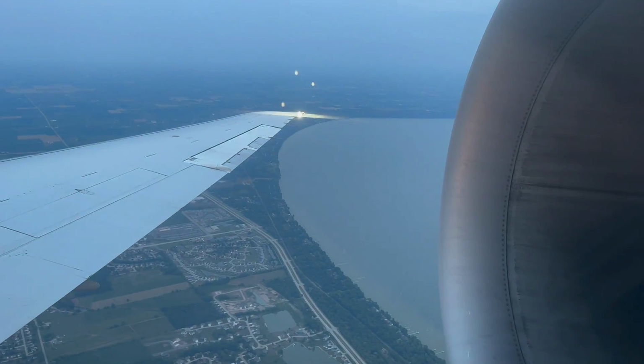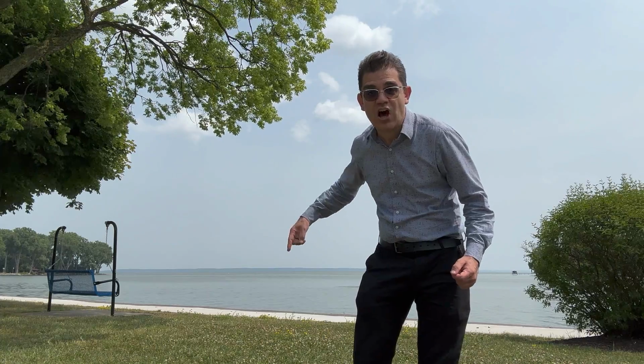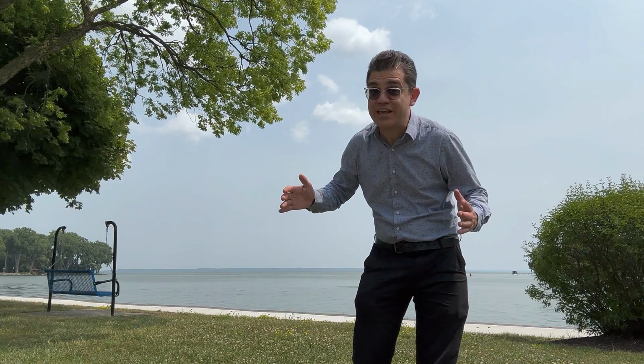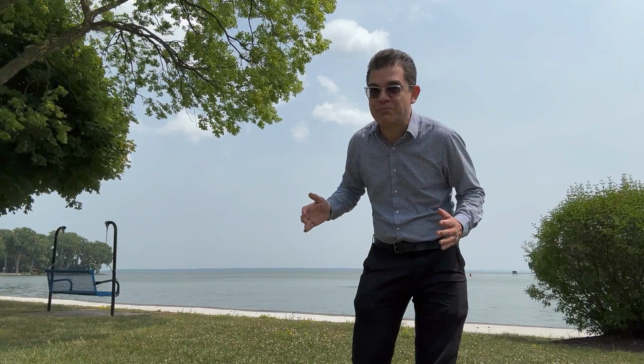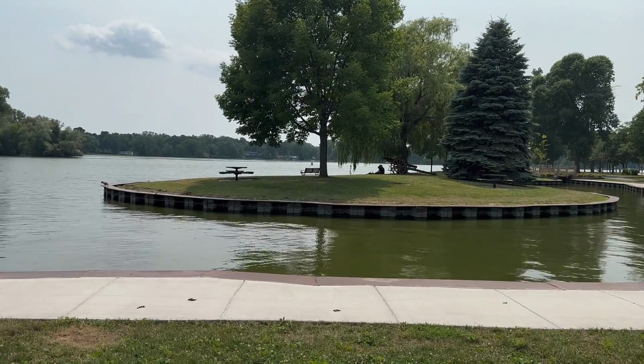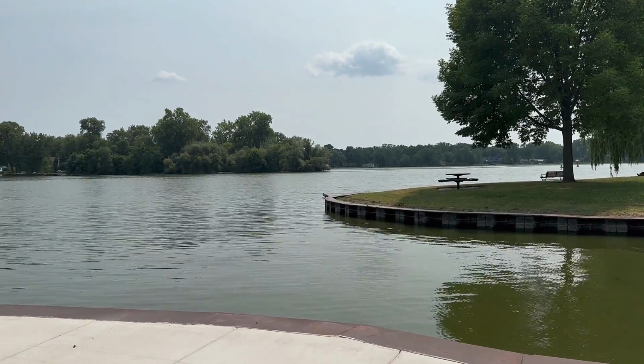Let's look at that area now. Behind me is Lake Winnebago, and that's the shoreline that we saw when we flew on the downwind leg approaching Appleton. This is the side of Lake Winnebago that I did not see from the airplane, so of course I want to check it out. It is beautiful here. This was actually my first time in Wisconsin, and I was blown away by the beauty of this lake. I had no idea.